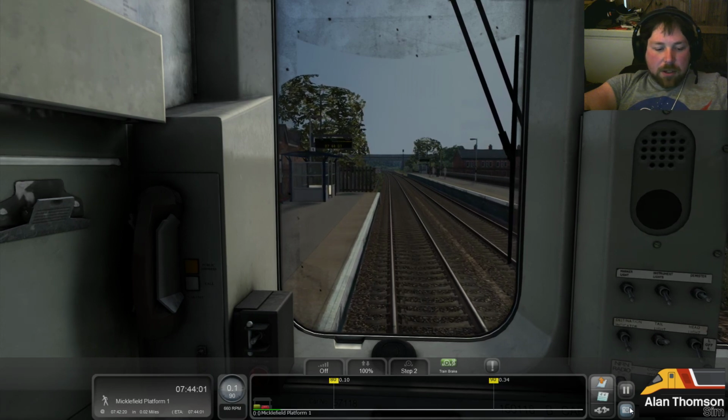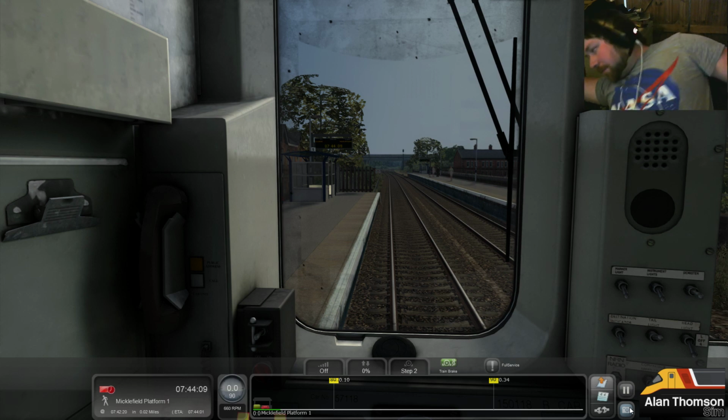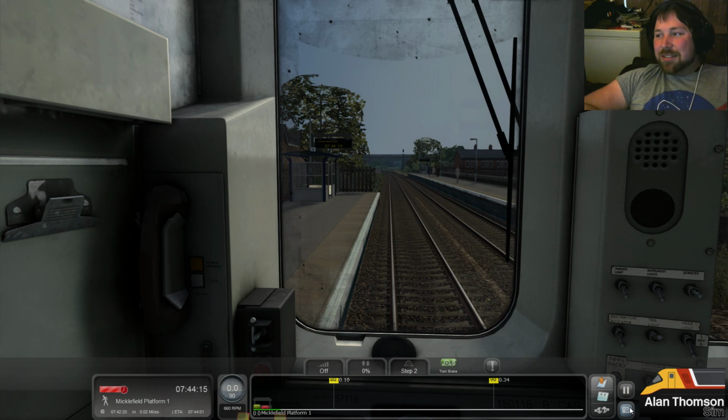I'm a little bit behind schedule. I need to make sure I sort that out, actually. Less talking, more driving now. Less talking, more driving. I even put the reverser into neutral there. Look at that. Pro. As I always say, you're not here for the professional driving. If you want that, head over to PTG. He's the king of that sort of thing.